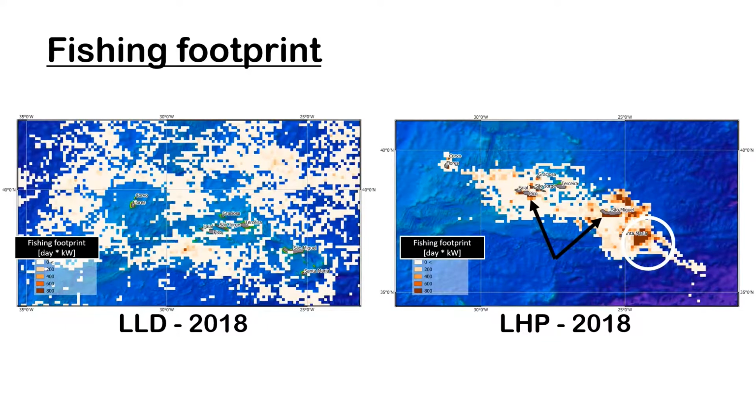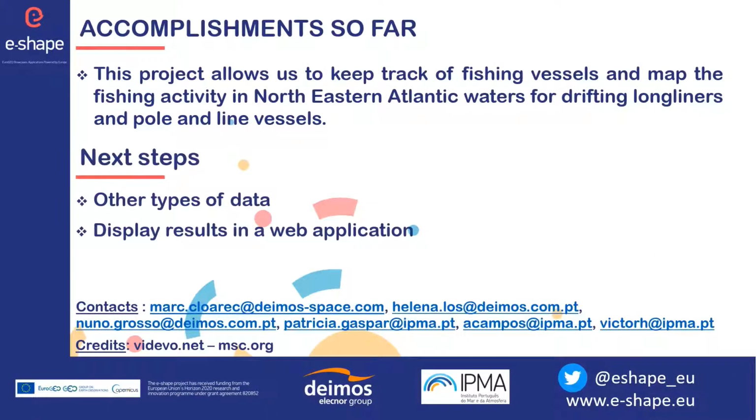baits. The next step will be to find the best way to calculate the fishing footprint and improve it with other types of specific data, such as logbooks, for example. Then present the result on a web application.